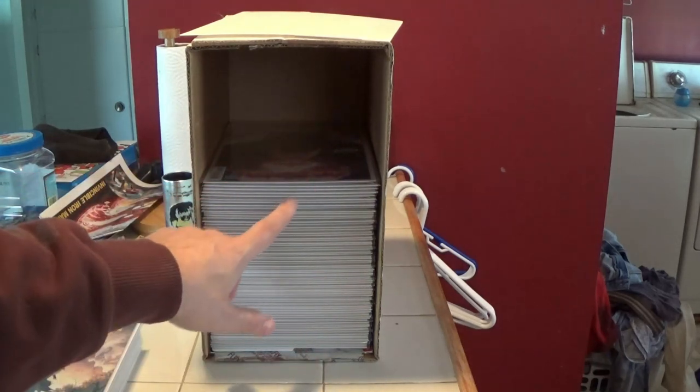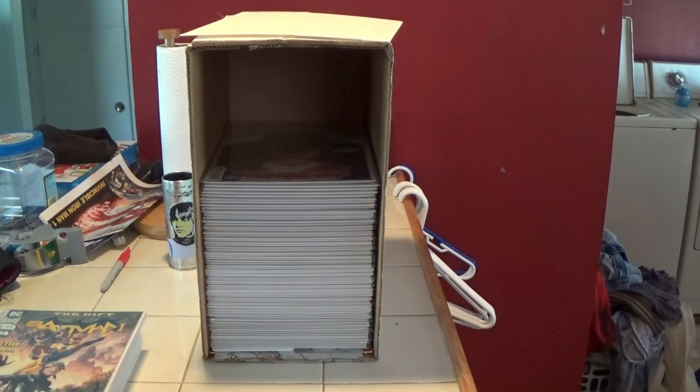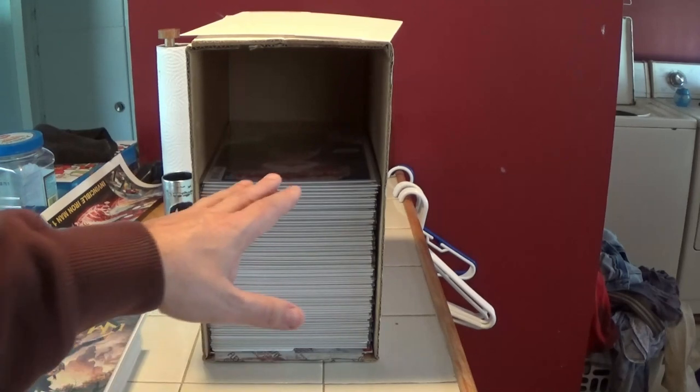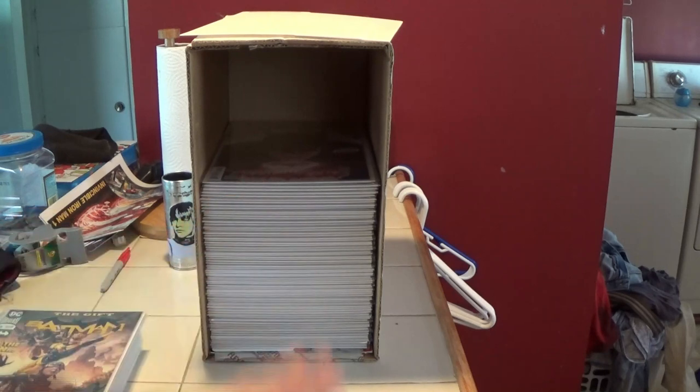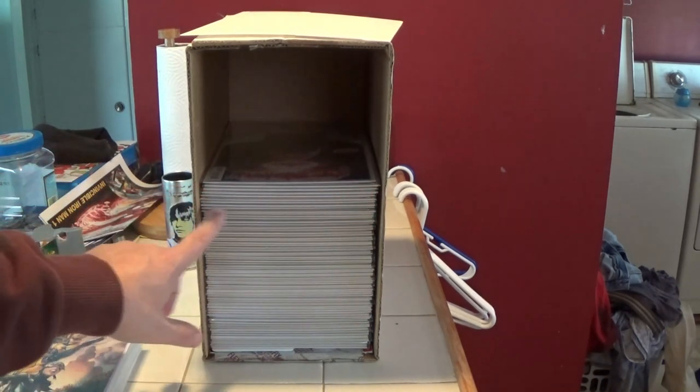And it's important what bags and boards you use. I have found my favorite bags and boards are from Guardhouse. You can just Google Guardhouse comic supplies. The Silver Age bags and boards are what I use. First I bag the book in a current bag and seal it, and then I put that inside of a Silver Age bag and board. And it pretty much takes up the whole width of the box.